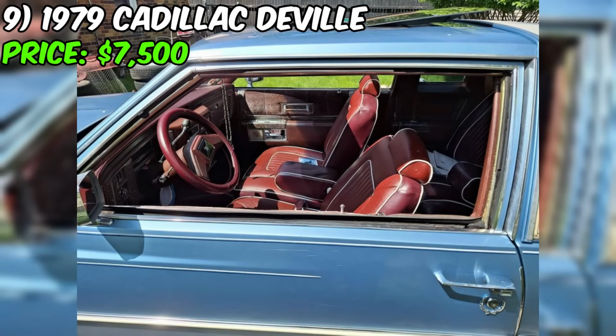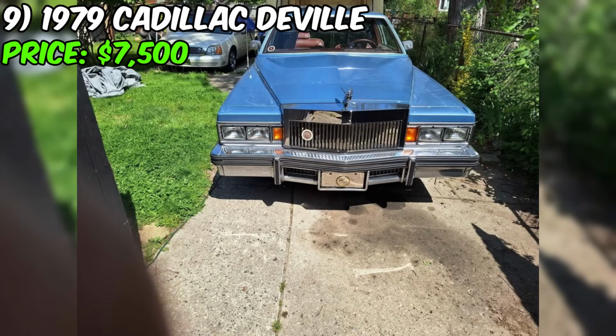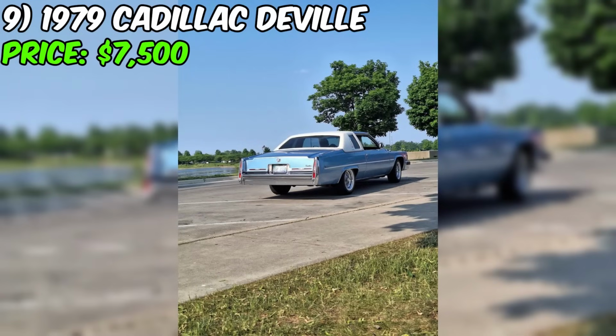Now, the seller describes it as a 79 DeVille that's nice and clean inside and out. They claim it rides solid, needing nothing, and is ready to cruise. The car is equipped with Vogue tires, spokes, and features burgundy and white-piped seats. However, always keep in mind that this is the seller's perspective.